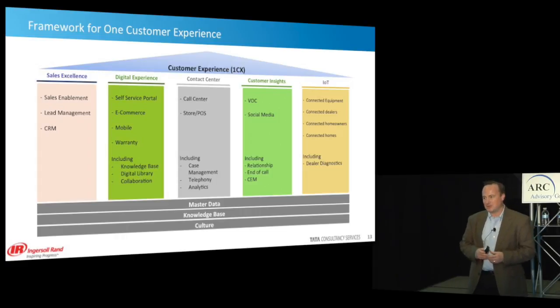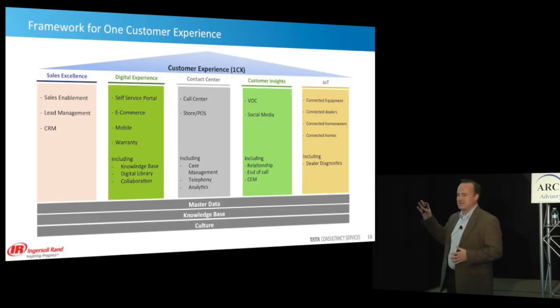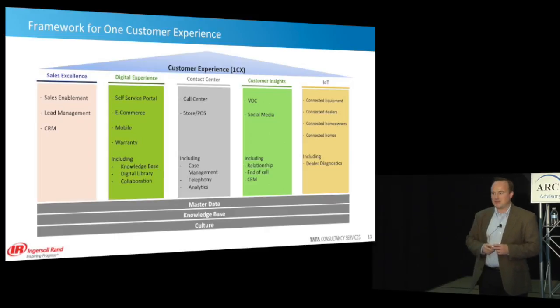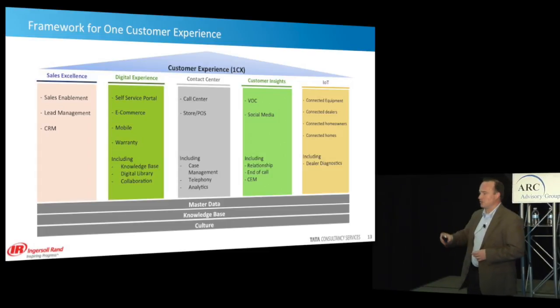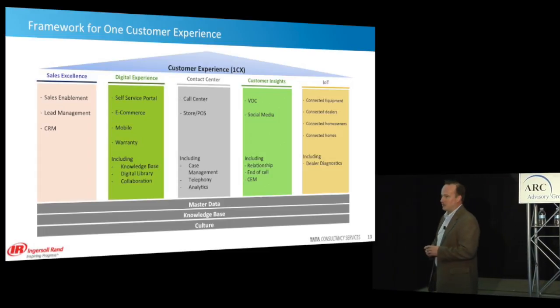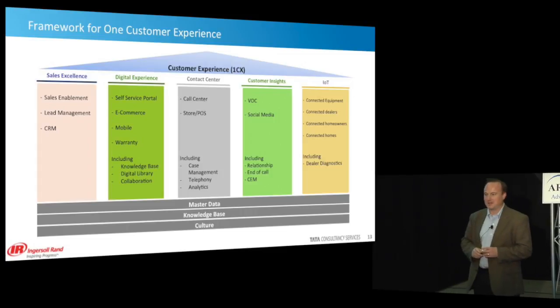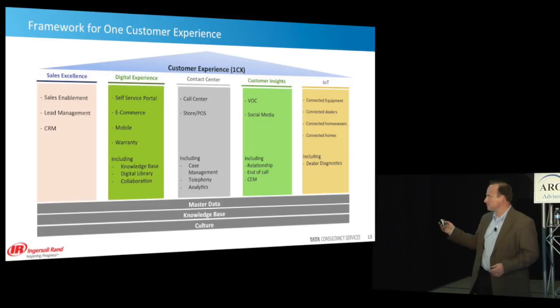It's about accessibility of information and accuracy of information. And that's foundational because that's going to feed a lot of the different areas that we have here. And then as we go across, we had 5 pillars around how do we drive standard work and consistency in our sales processes. We go across the digital experiences, our contact centers, getting into our voice of customer, how do we have consistent voice of customer insights, and then the connected products here.